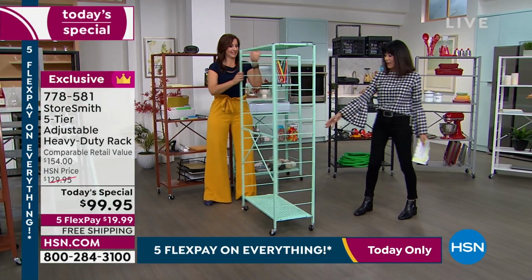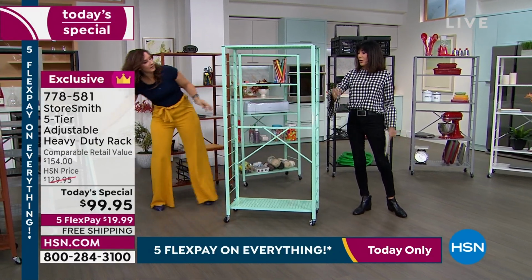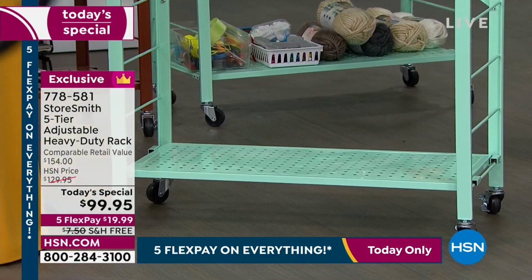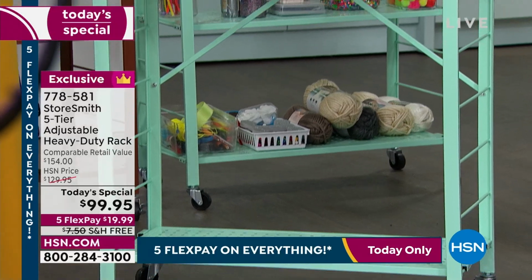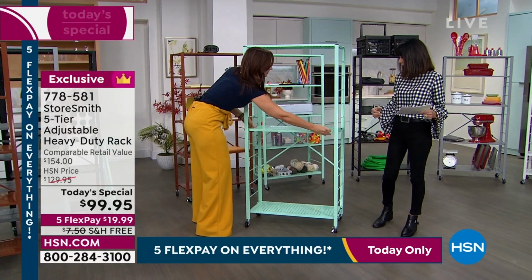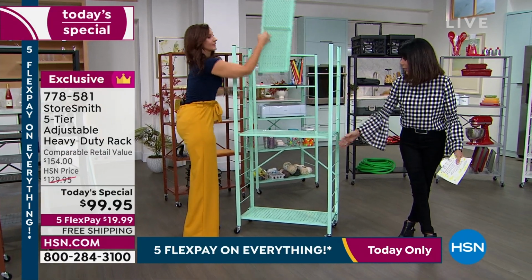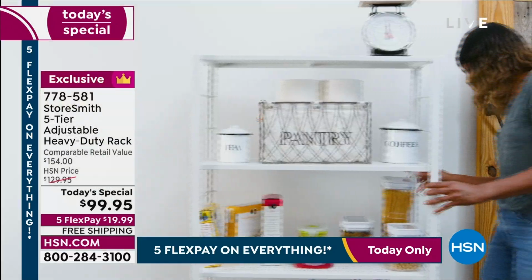Amazing. So maybe, like I said, you want to put them in the garage, right? And you're storing some of your linens that we switch out, or maybe some of the clothes that you switch out with the different seasons. Or in the garage, my gosh, you can put your tools in here. If you are a painter, we always have all these big buckets of paint. You're getting it off the ground. And because you can adjust the different heights, you can put anything.